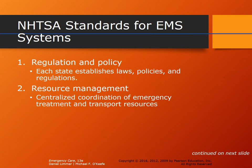Part number one, regulation and policy. This is where each state takes the time to establish their law, policies, and regulations. This, again, will be scrutinized at the federal level, approved, and then for most states will be given to the local agencies to tweak so that it fits their needs best.